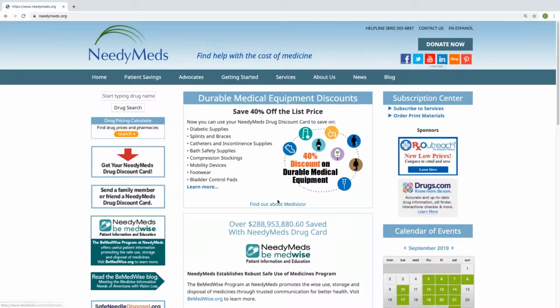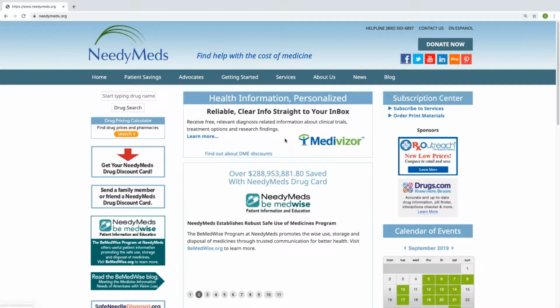I also wanted to point out a new partnership we have with Medivizor. With Medivizor, you can get up-to-date, personalized, relevant, accurate information about your diagnosis delivered directly to your inbox, so you don't have to search the internet for that. If you're interested, just come to our homepage and click on the Medivizor link in that top box.